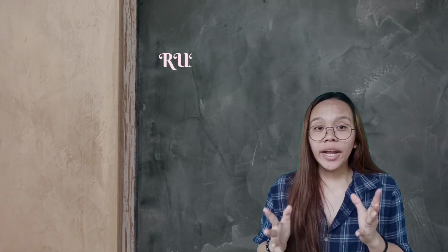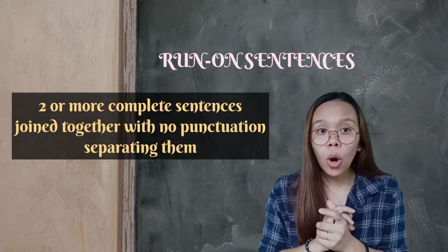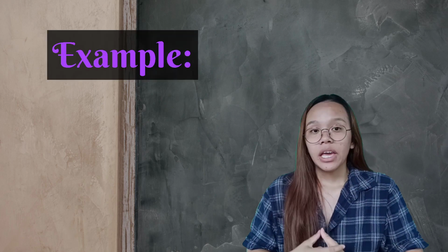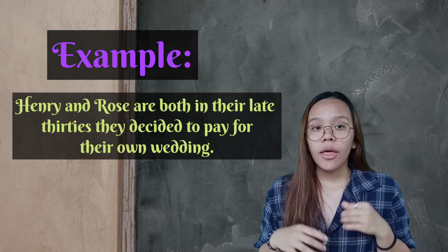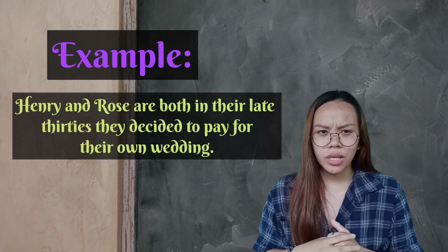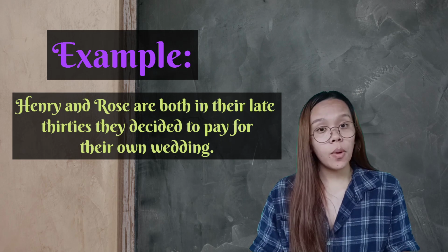Again, run-on sentences are two or more complete sentences joined together with no punctuation separating them. Alright, we got that. Now let's look at an example. Henry and Rose are both in their late 30s. They decided to pay for their own wedding. Just with me reading that sentence, can you tell me where punctuation should go?